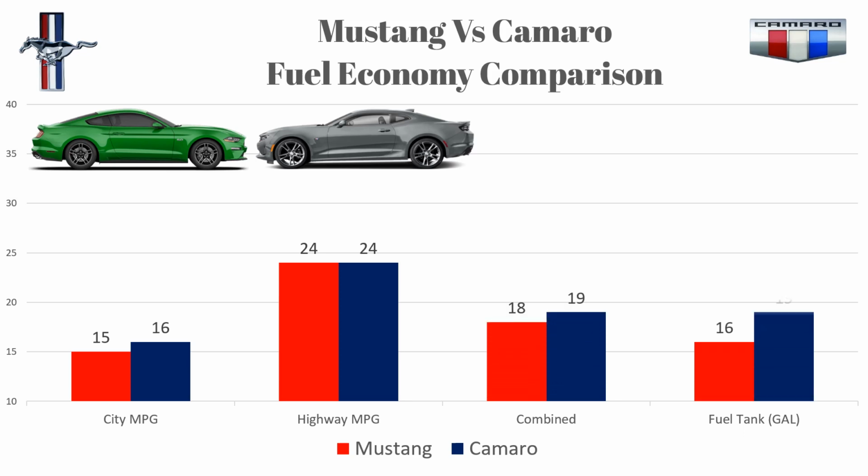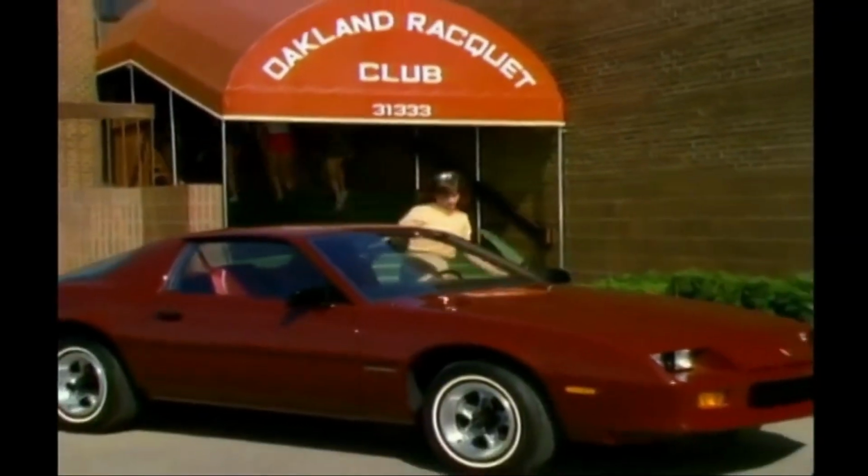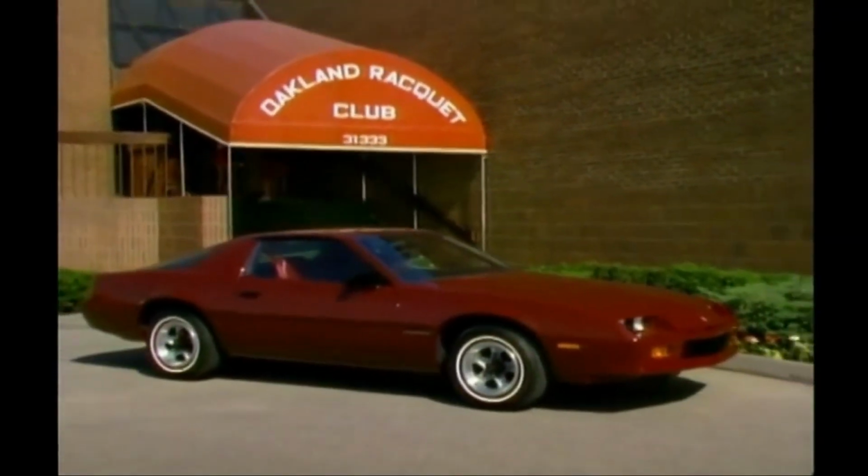The Camaro on the flip side attains 16 miles per gallon in the city and 24 on the highway for a combined average of 19 miles per gallon. The Camaro has a fuel tank capacity of 19 gallons. These cars pretty much achieve the same fuel efficiency, with the Camaro edging out the Mustang in a couple categories by 1 mile per gallon.